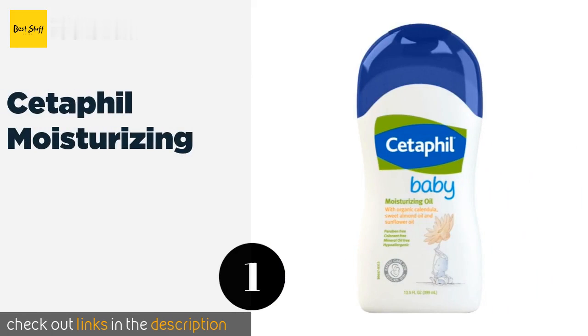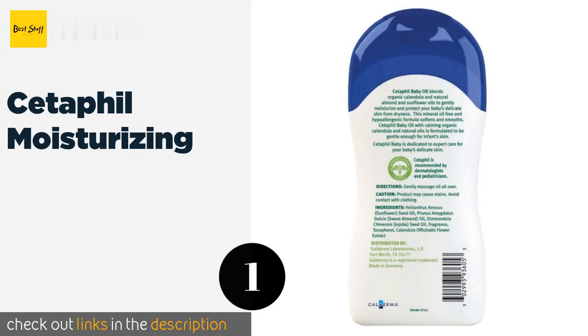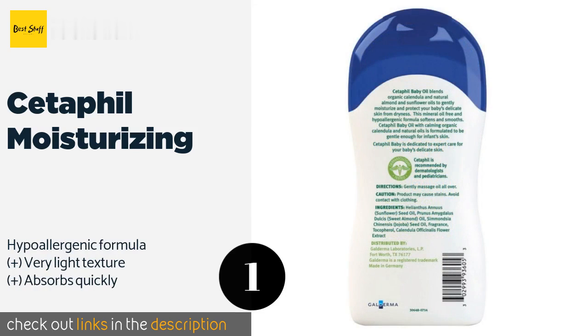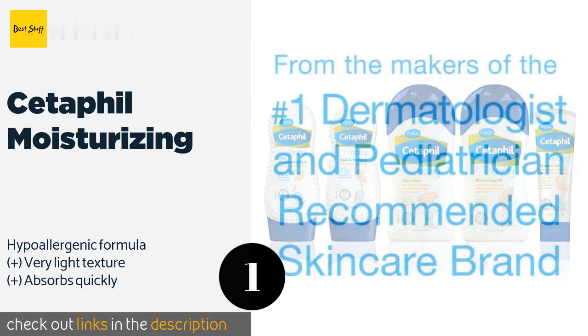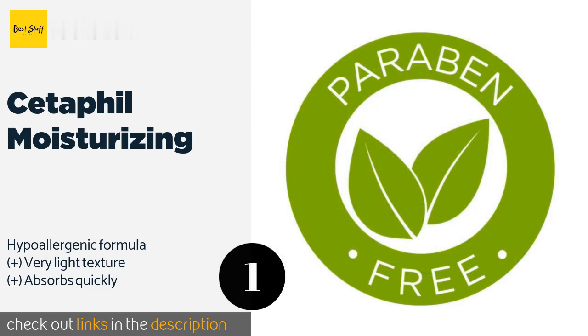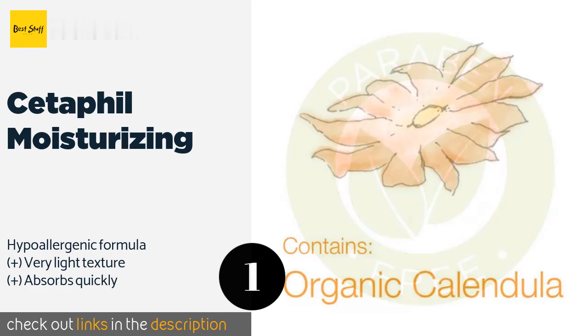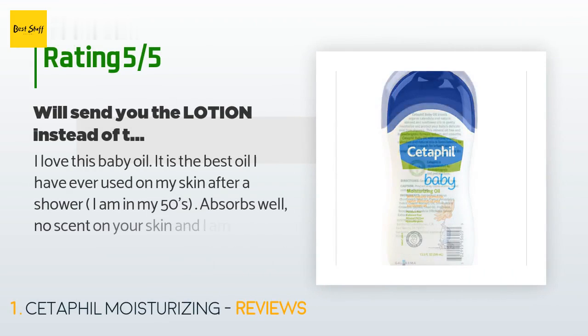The number one is Cetaphil Moisturizing. Formulated and tested by dermatologists to be gentle on delicate skin, Cetaphil Moisturizing uses calming organic calendula extract to help soothe eczema flare-ups and diaper rash. Its natural scent is subtle and mild, so it won't overwhelm your little one's nose. The price approximately $24. There are 407 reviews which average rating is 4.4 stars for this product.